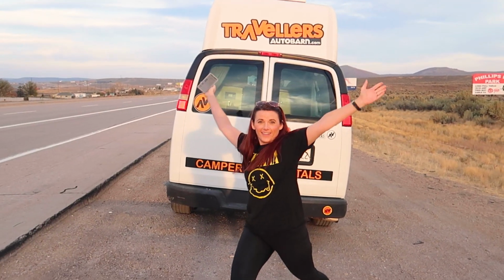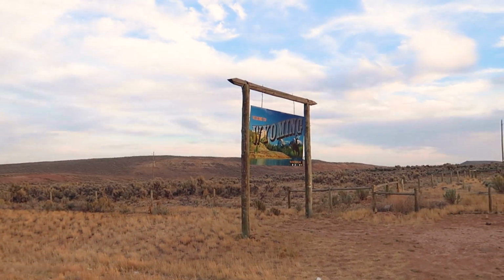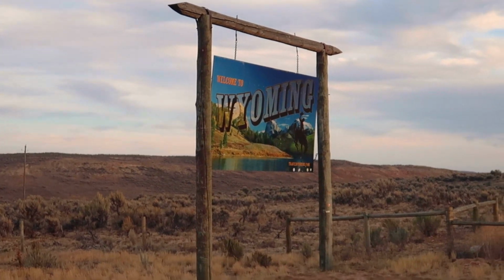We finally made it to Wyoming! 5 states in 2 days. That was pretty wild. Probably wouldn't want to do that all the time, but I'm glad that we made it here. We're still not all the way to Jackson, but at least we made it into Wyoming today, so that's pretty rad. Let's go take a look at this sign. But our destination of Jackson, Wyoming is still pretty far away. So we're probably going to camp somewhere around here for tonight.